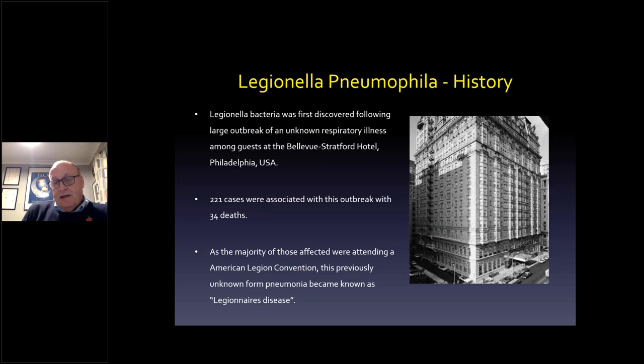It took the inspectors a long time to find out where this actually came from. Eventually they found out that it was coming from cooling towers on the top floor of the building, falling out across the street and then being sucked back into the building. The majority of people were infected in the lounge area on the ground floor, where the ventilation system was blowing in the bacteria from the cooling towers. It happened because of the convention there, an American Legion convention. This previously unknown form of pneumonia became known as Legionnaires' disease.